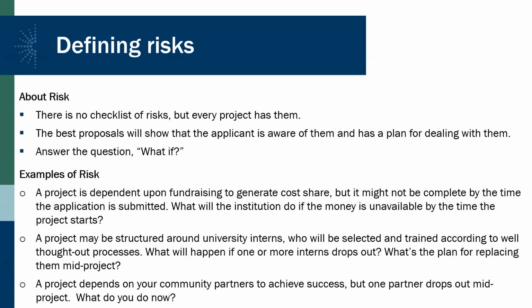Here are some examples of risk that might be part of your project for which you might seek ALMIFI funding. A project may be dependent upon fundraising to generate the cost share, but it is not complete by the time the application is submitted. What will the institution do if that money is not available by the time the project gets underway? A project may be structured around university interns who will be selected and trained according to well thought out processes. So what will happen if one or more interns drops out? What's the plan for replacing them mid-project? Or maybe a project depends on your community partners to achieve success, but one partner drops out mid-project. What do you do now?